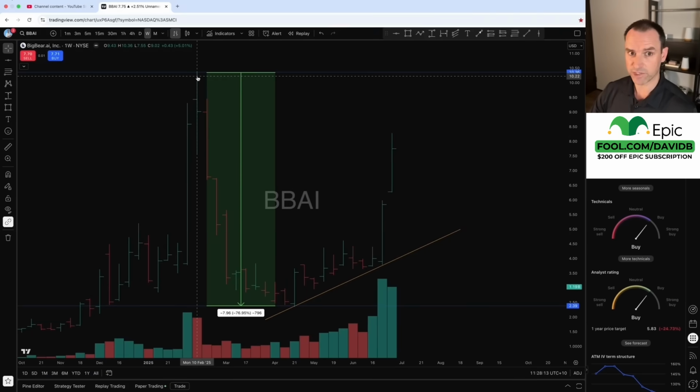Since the peak in February this year, Big Bear has been sold off considerably. It actually dropped around 77% into this significant low, which was created in the second week of April. Now, since this significant price trough here, we can see Big Bear started to move up. On the weekly chart, we can see the price was making higher highs and higher lows, confirming the trend was moving up. And you can see I've added this orange trend line just to confirm that price is moving up since that trough here. A big reversal bar, it did then pull back slightly, created a higher high.